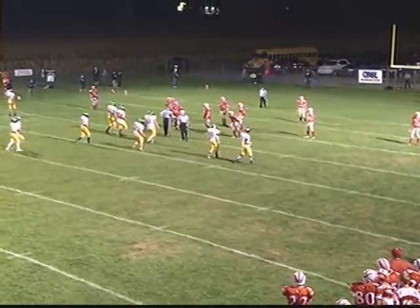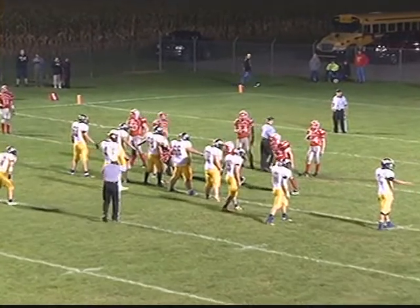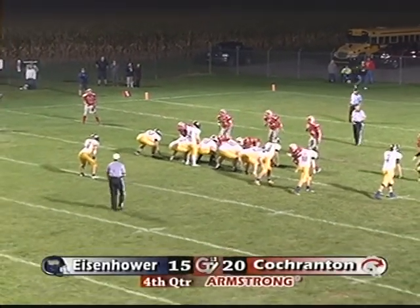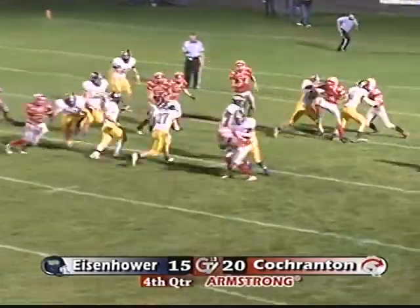Fourth quarter action underway here. Fourth down and about 4. So let's see if the Cardinals can stop them here. The Knights get a big, huge first down trailing 20-14. Wilston is behind center. Fourth and about 3. And the pitch. Sweeping right side.